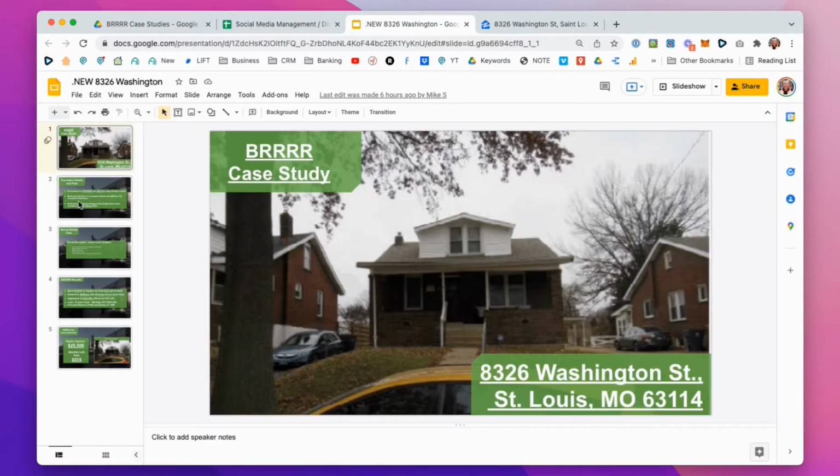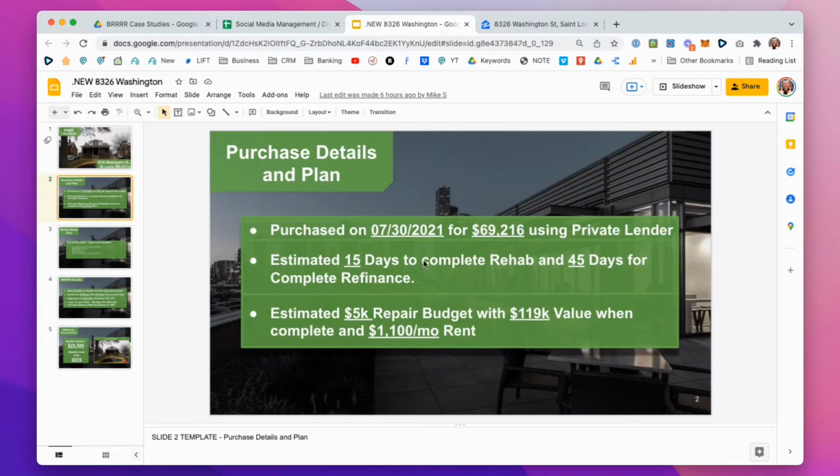And let's look at some of the details of this deal. So we purchased this in July of last year. We bought it for $69,000, and we used a private lender to do so. The estimated 15 days to complete the rehab and 45 days to complete the refinance. So we didn't hit that 45-day mark on this one, as you can see, as we estimated. We also estimated $5,000 in repairs with $119,000 value when we completed it, and $1,100 in rent. So that value basically comes from the rent. It also comes from the comps and the repairs that we were going to do.